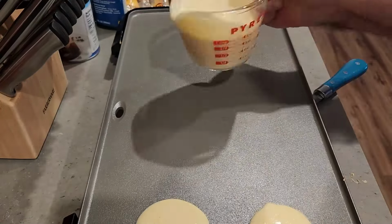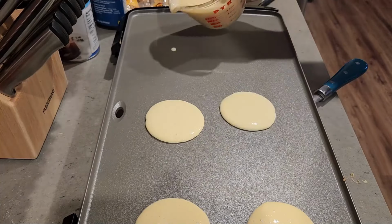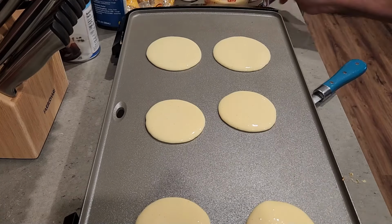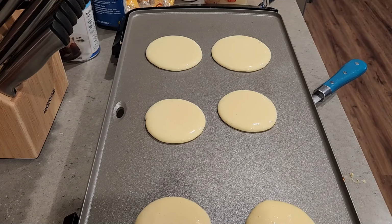And then on this one in particular, I got a little bit cocky with the pancake batter, and I ended up making 6 of them. And then on my last set, I made 8 pancakes and got them going. These came out really good on this particular batch. Again, you just have to go up and down on the temperature and keep adjusting it accordingly.